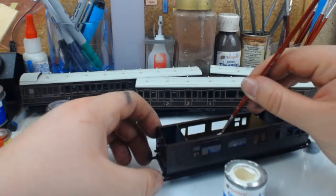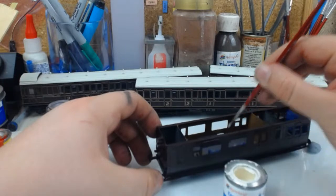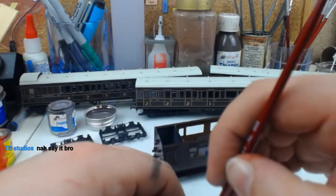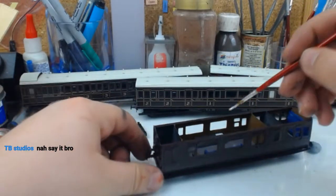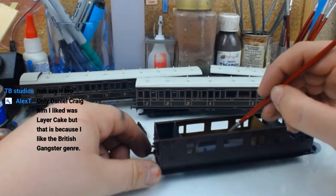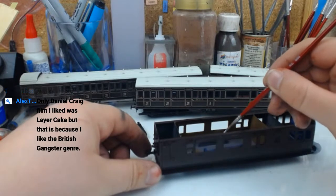So we're going for that completely unnatural white finish. It would help if I hadn't completely lost the paint, because it's grown a skin.